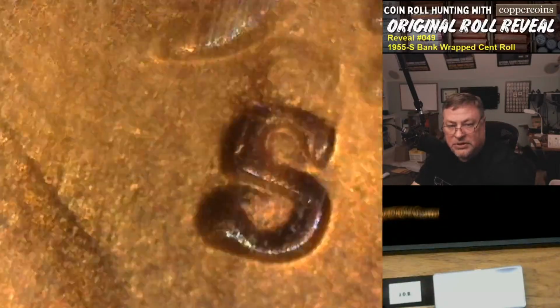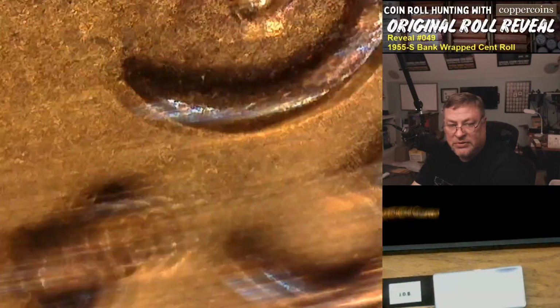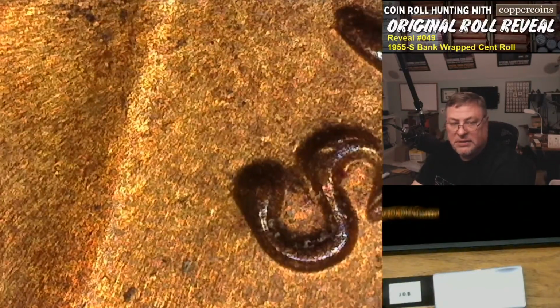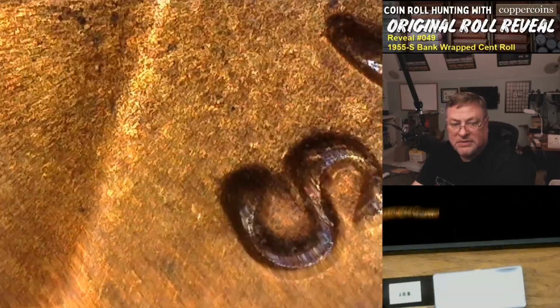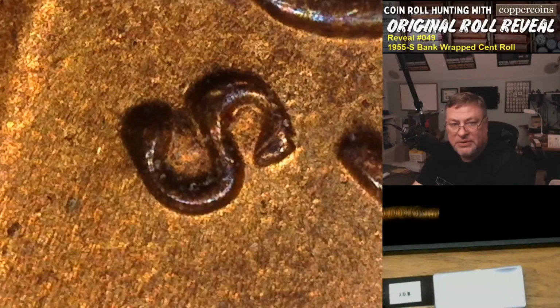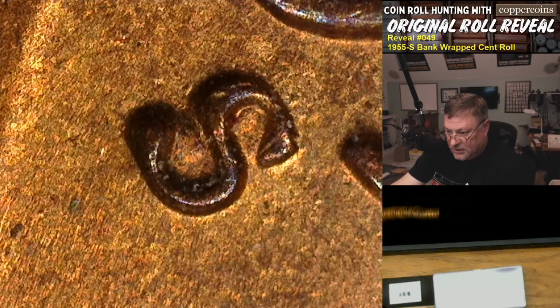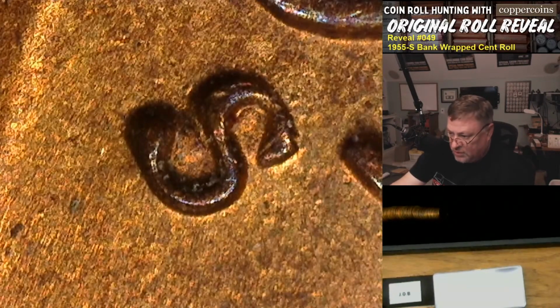There you go, Coin Junkie. You got yourself a nice RPM, didn't you? I remember those. Well, that's a nice one there. Not sure which RPM that is. If anybody wants to help out and attribute that one. It's a little closer to the 5 than it is to the 9. It's cute, that's for sure. It's an awesome start to a roll. The very first coin that we pull out of the roll is a nice RPM.